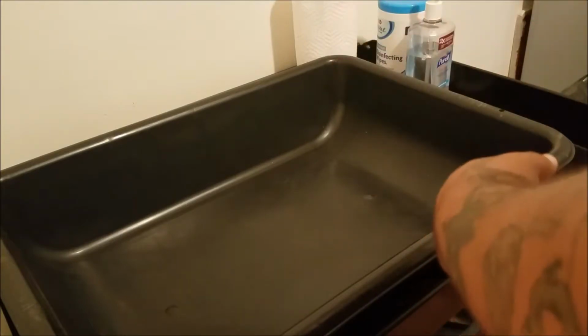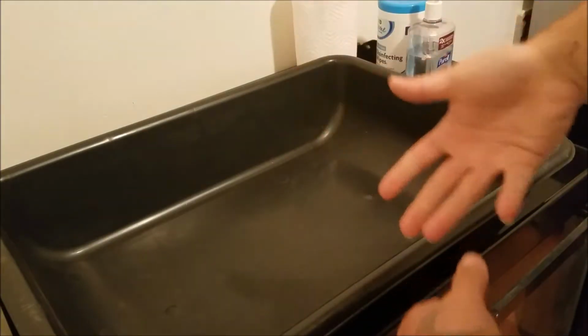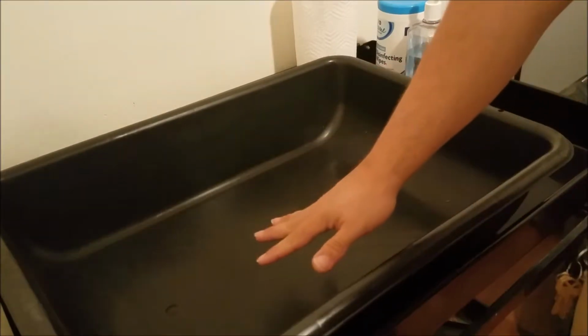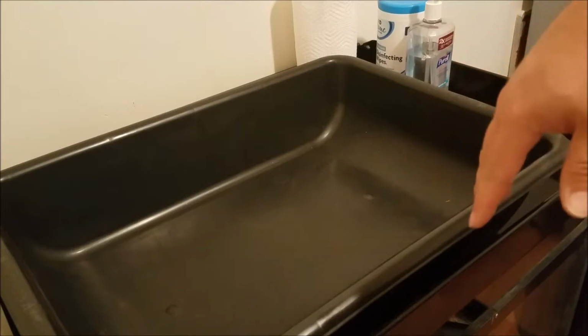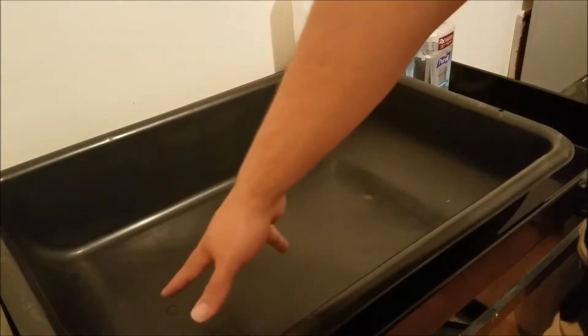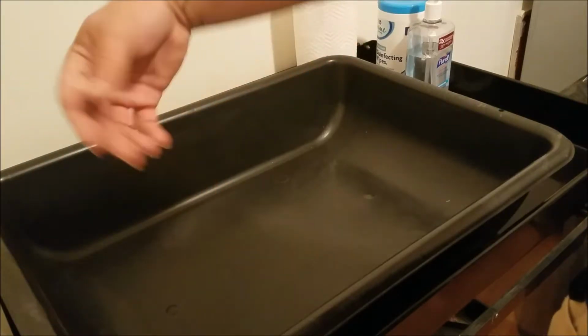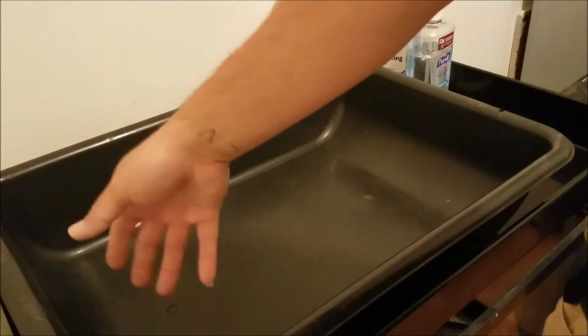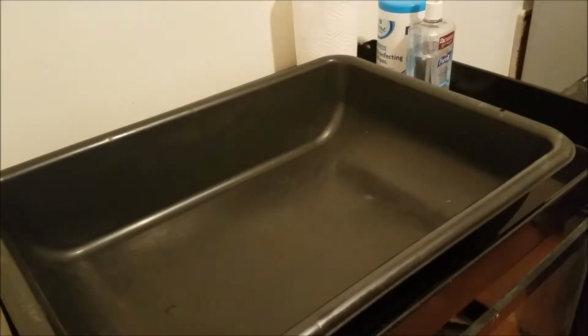I'll put the rats in that while I clean out the first tub, but generally I try to keep one tub empty. It's already cleaned for the most part, a little dusty, whoop-de-doo. I'm going to put fresh bedding in this, transfer rats over, pull that one out, empty it, clean it, and then it'll be pretty much start over from there.